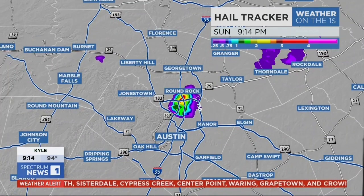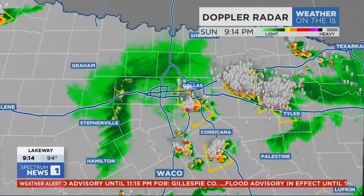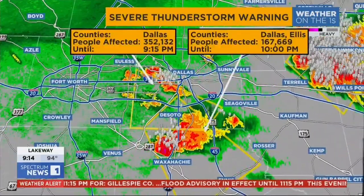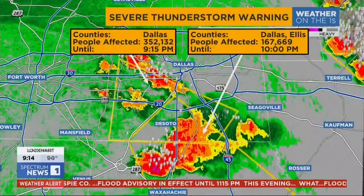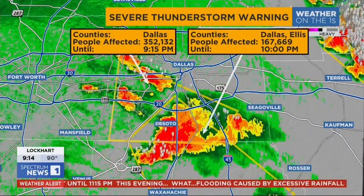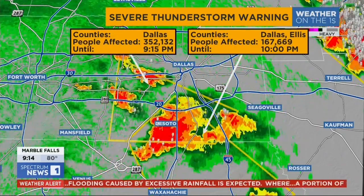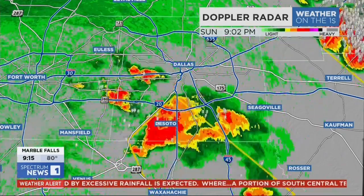So if you're up in Dallas and you're saying, well, what's going on here? Well, I'm trying to do the best I can to keep everybody informed. So we've got that intense storm about to move into a heavily populated area of Austin. The storm still in Dallas is about to move into Ellis County. Southern Dallas County is still affected. And I'm guessing that's the old one, so that one just expired.